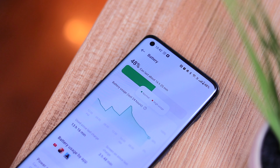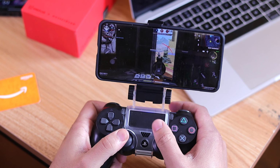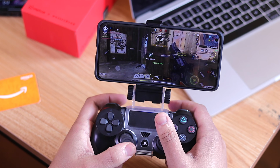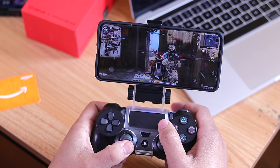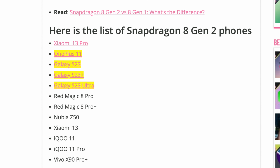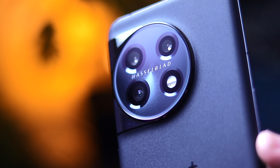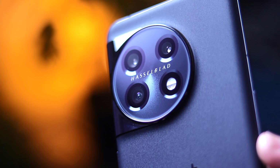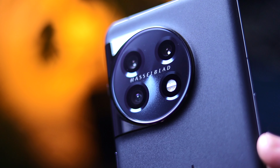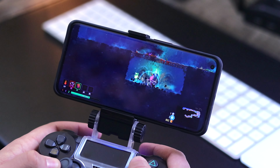Also, as I said earlier, this phone is running the newest Snapdragon 8 Gen 2 processor. At this point, there's about 13 devices globally that exist right now running this chip, but in the US, I believe your only options are the Galaxy S23, the Galaxy S23 Plus, and the S23 Ultra, or a OnePlus 11. So it just puts into perspective how few options there are out there if you're trying to take advantage of the newest technology that Snapdragon has to offer.